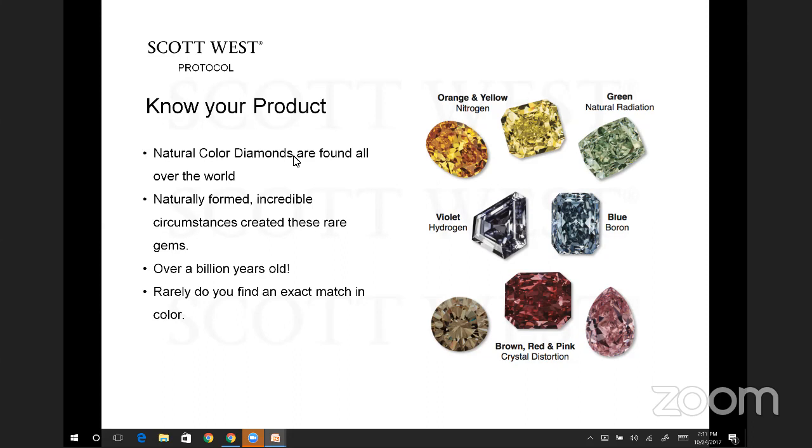And that's only a small percentage of those stones. So most of them do have some nitrogen. When it gets to the point where they have a lot of nitrogen, they're called yellow diamonds. And the more nitrogen, the more yellow it is. These stones come from mines all over the world, from Canada, from South Africa, from Australia, and Russia and other places. Nitrogen is a trace element, they call it.